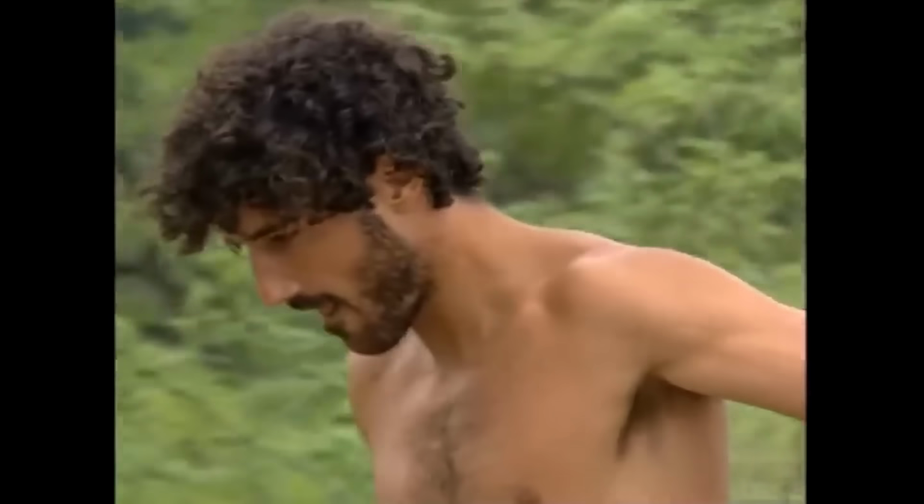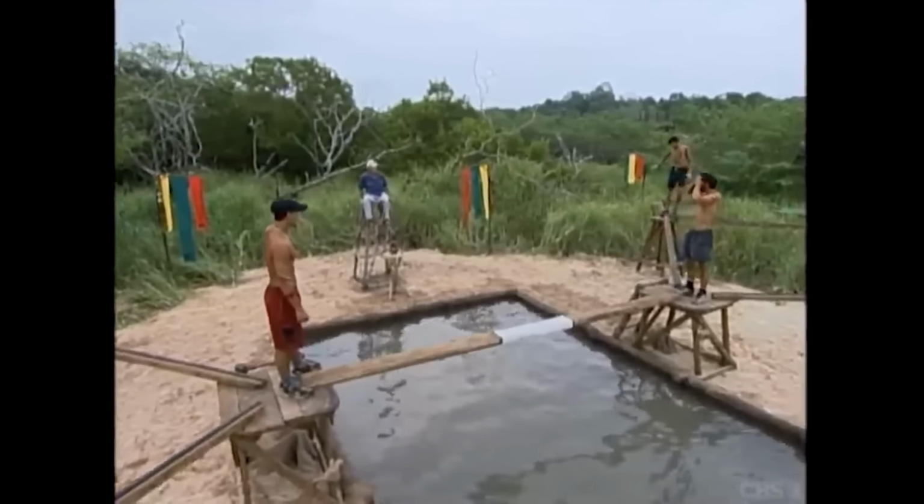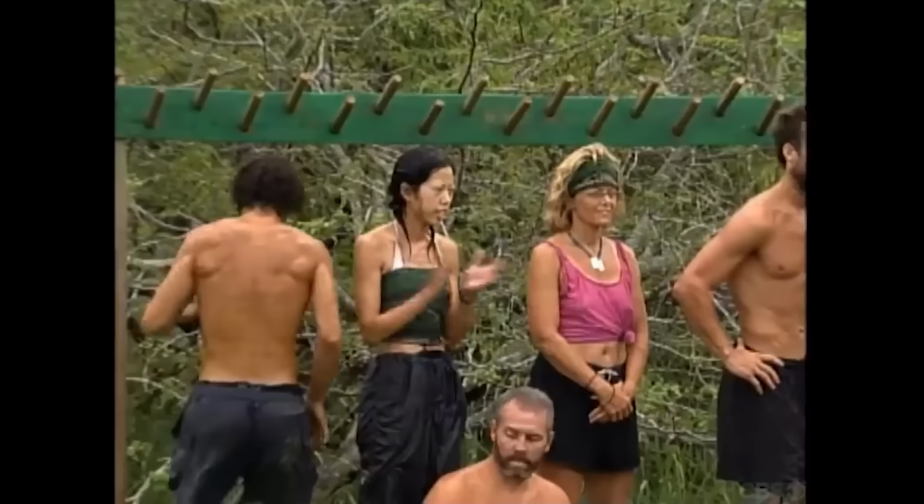Boston Rob was so fast, he would just dart from one platform to the next like he was floating on air. Compare that to his teammate, Rupert, who I'm not even sure made it to the halfway point at any point in time in this entire challenge, and there is a serious discrepancy in skill.